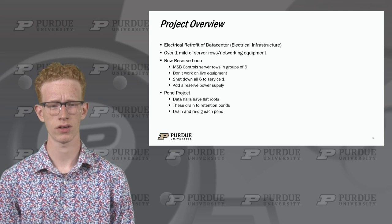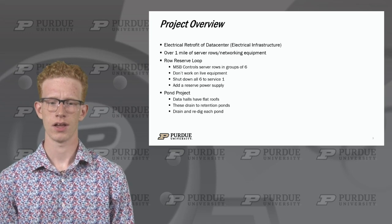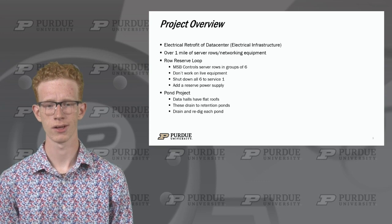One reason this is important is because there is over a mile of server rows and networking equipment in the data center. It consists of 4 buildings, each of which is a quarter-mile long, and there are thousands and thousands of servers and network rows.